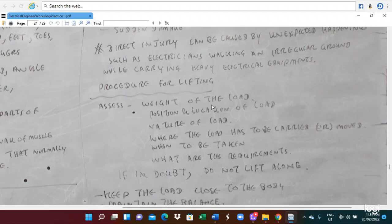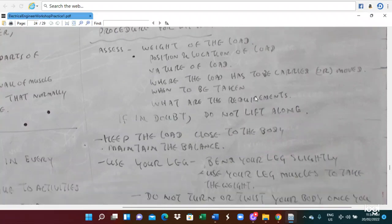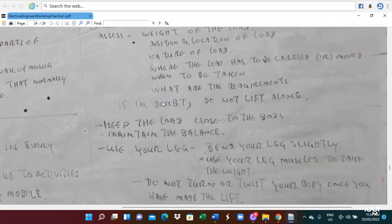before you are lifting anything, you need to assess. We have to assess the weight of the load, the position and location of the load, and also the nature of the load. Where the load has to be carried or moved, where it is to be taken, and what the requirements are is also important. If your load is too heavy, do not lift it alone. You must call someone to help, or use mechanical assistance.